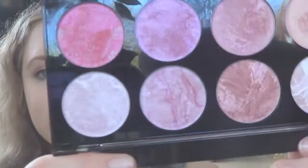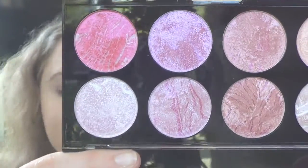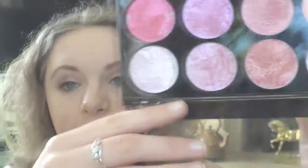And then the last, my favourite, which is the Blush Queen. This is lovely. As you can see, they are all merged baked blushes. They're all very shimmery, and obviously if you don't like your shimmer, then do not get this palette, because it's got blushes and you've got highlighting shades.